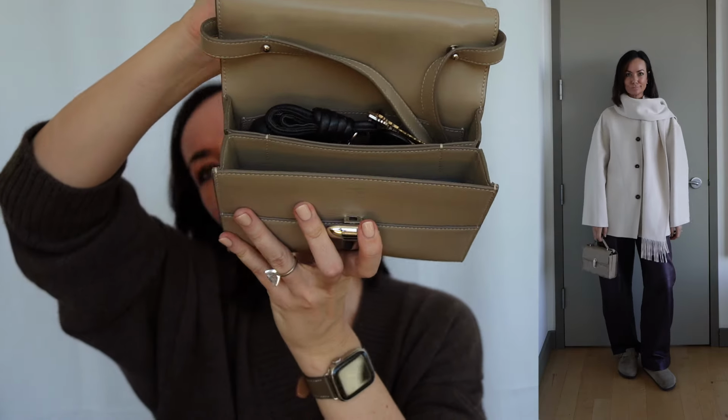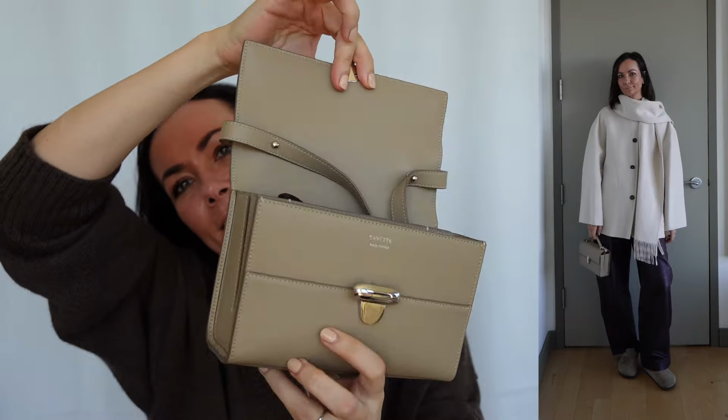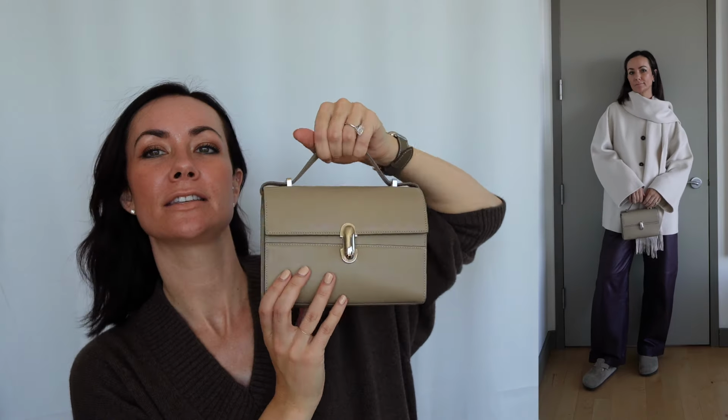And I love the double compartments. Isn't that great? So much fits in here. In fact, I could fit even more in this one if I wanted to than the pochette. So that's why I think this is my absolute favorite bag from Savette. I absolutely love it, and I'm so happy that I took the plunge and got this one.